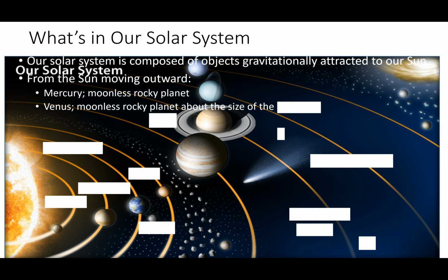Venus is about the size of Earth. And so Venus is kind of more our sister planet. We think of Mars as being our sister planet, but Mars is a bit smaller than Earth.